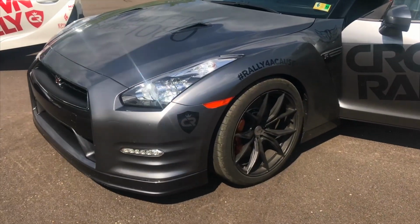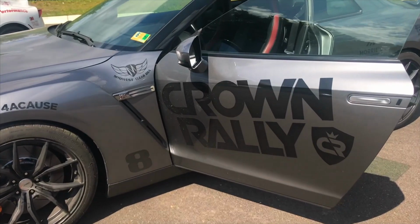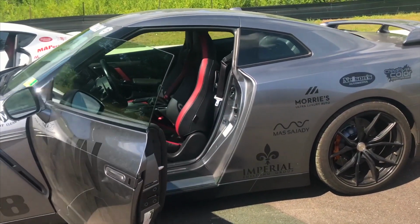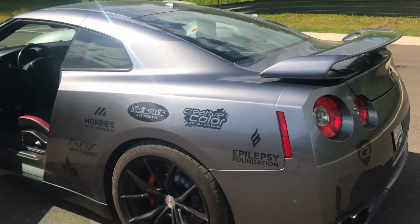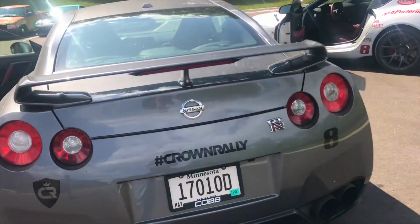So a little walk around the car. This is a 2011 GTR, all-wheel drive versus the rear-wheel drive Supra. This one came in at 485 horsepower and weighs in a little bit heavier at 3,829 pounds. So this has been the JDM Legend, the R35. We're gonna see how it does against the new kid on the block.